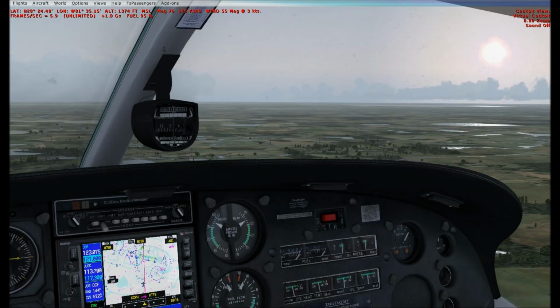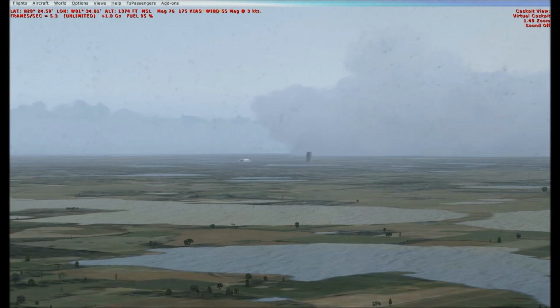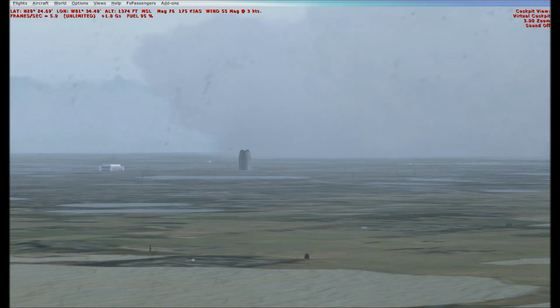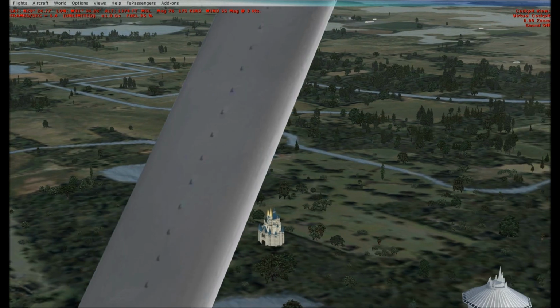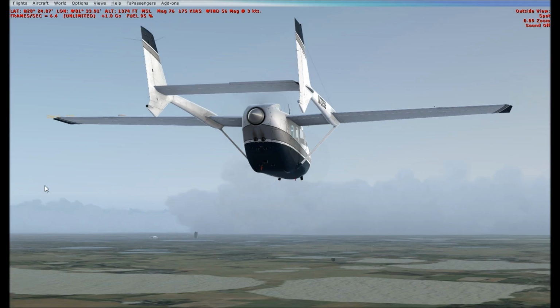What are all these buildings? That does not look like the NASA shuttle launch facility. What is that building? Let's try to zoom in on it, guys, get a better view. Oh, it's just a standard building. I thought it was the launch tower for NASA. That's Disney. I don't know what that's supposed to be. Epcot's supposed to be around here somewhere.